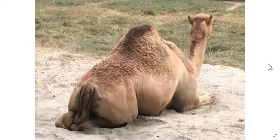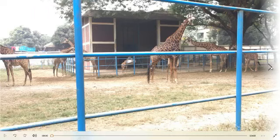Camels. Then I saw camels. There are a few other animals that were hiding inside their caves, so you couldn't really see them. But I got to see the camel. Even if it's not the first time I've seen a camel right in front of me, it is one of the first few instances.